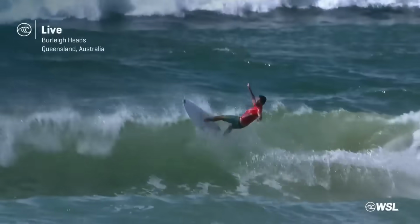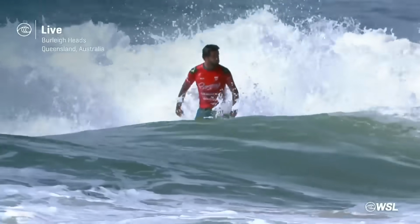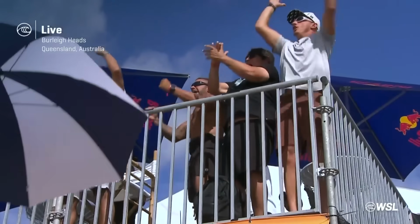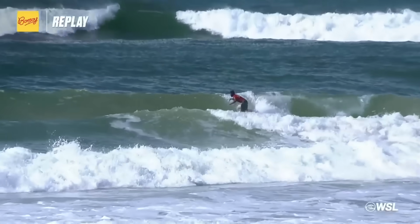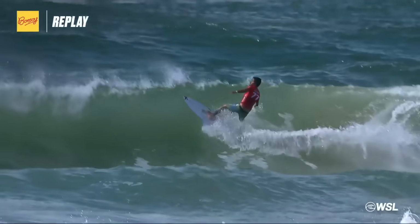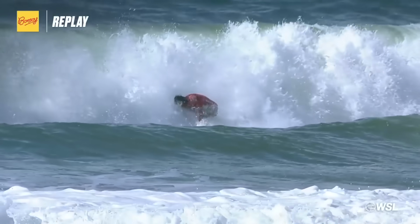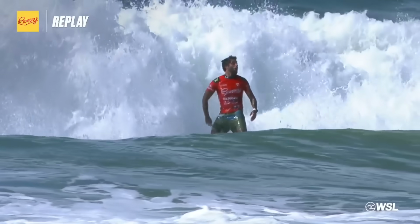Important ride for Toledo, ramping up, big full rotation. Toledo gets an enormous landing, and his support crew is losing it. Talk about turning a heat, Joe. This is unbelievable. Just one huge move right out there into the flats. Landed perfect. I think the landing really gave him the big points.